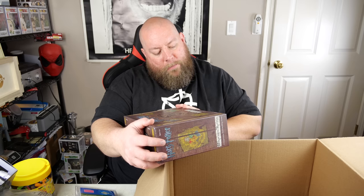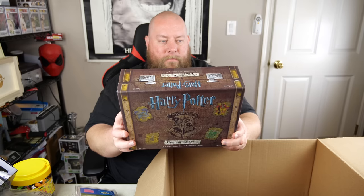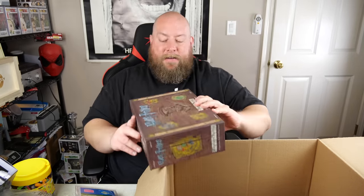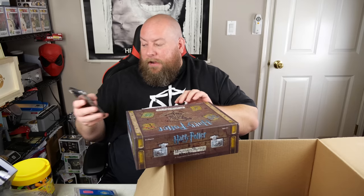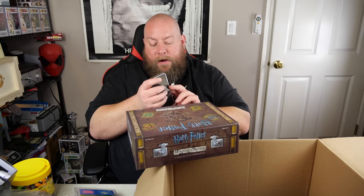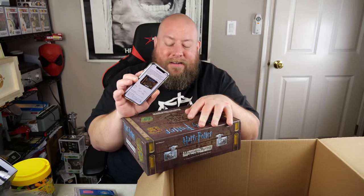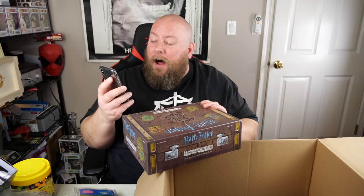Hogwarts Battle, a cooperative deck building game. This could have some value to it. This is one of those fancier games. Let me see how much this thing costs on eBay using the seller app. I mean, Amazon. On Amazon, it sells new for $45.98, so it sells new for $46.